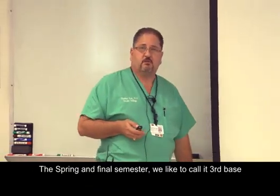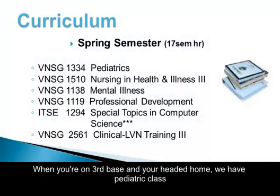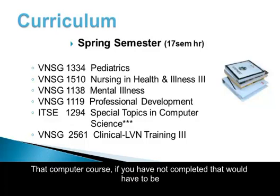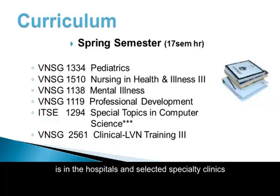The spring and final semester, we like to call it third base. When you're on third base and you're headed home, we have pediatric class, nursing, health and illness 3, which is a continuation of pathophysiology, mental illness, professional development. That computer course, if you have not completed that, would have to be taken in the spring. And then the clinical training, which again is in the hospitals and selected specialty clinics.